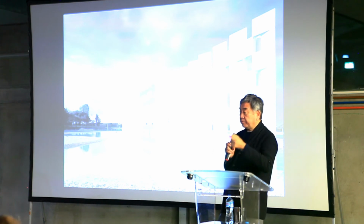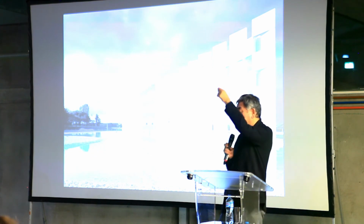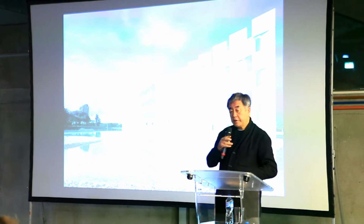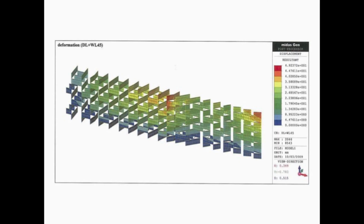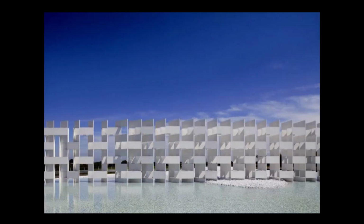And the basic idea for the structure is a woven structure. The stainless pipe, the diameter is 2 centimeters, and the ceramic tiles are woven to support this pavilion. This is a model. This is the analysis, and you can see the detail.